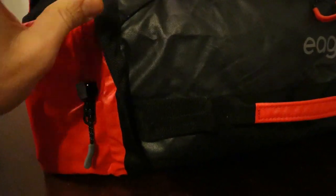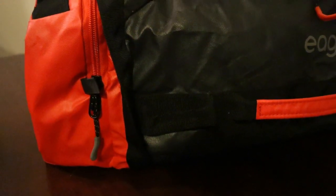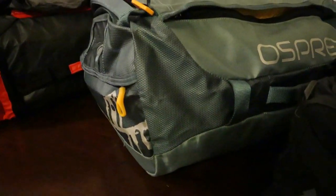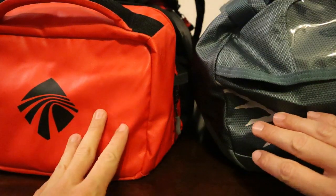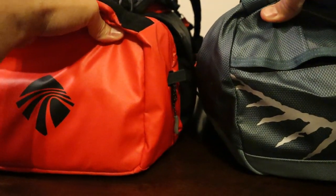The material on this bag is what Eagle Creek calls Bi-Tech Armor Light, which is just a coated 600 denier polyester material. What they did with this bag is they went with a compromise between weight and durability. Compare it to other travel duffels like the REI Big Haul 40 at 2.06 pounds and the Osprey Transporter at 2.7 pounds. This bag is considerably lighter at only 1.5 pounds.